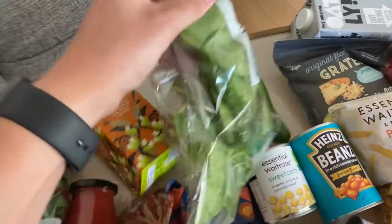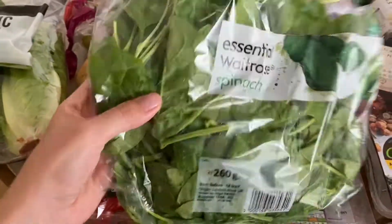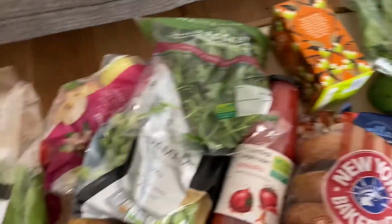And spinach, because again we put it in everything and just cook it down to add in some extra greens. Like chilies, pastas, casseroles. Spinach is always a good one to have on hand.